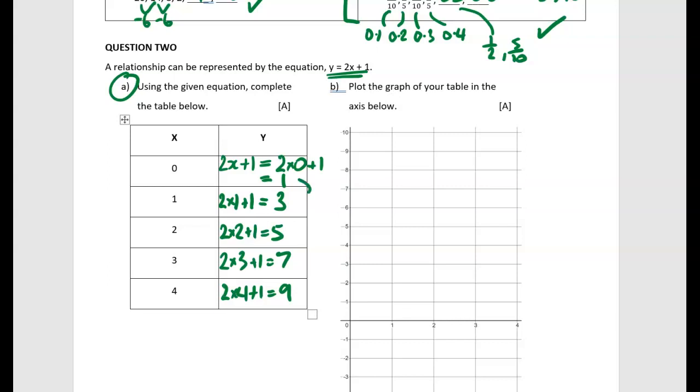And what you'll actually see is the pattern is increasing by 2 every time, so you probably could have calculated the first one and then just added 2 every time per the gradient. So if you got all of those correct, you were awarded an achieved mark. So well done if you got that.